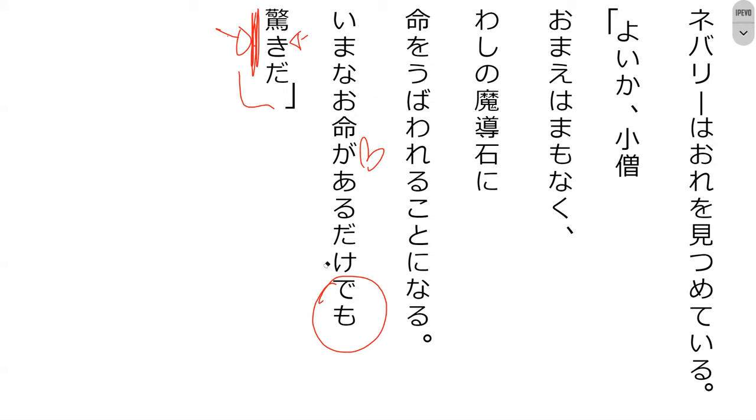It's dake and demo, it's not just dake. Demo meaning even with this. Dake is only. I'm surprised that even now you have your life. The fact that. So dake meaning only, right? So even now, you're still only alive. He's basically saying, I'm surprised to the extent that you are still alive, but he's using only in there. Only is a weird translation in this context, but I don't think there's a better word for dake. He's stressing that the fact that he still has a life is crazy, since my magical stone should have basically already stolen it.